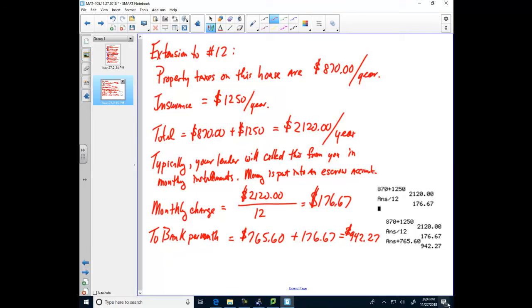$942.27. Yeah, it is expensive. Now, let me show you something else. And this is not on the test. So is everybody okay with what we did so far? The extension of this is whatever your property taxes is plus whatever your insurance is per year. Add those two, divide by 12. Add that to your monthly payment. Okay, pretty simple.